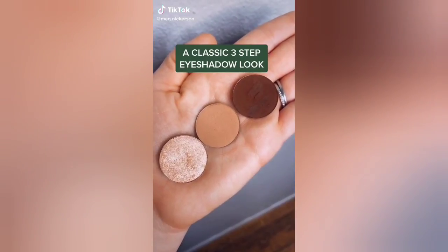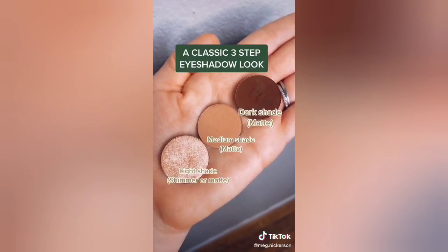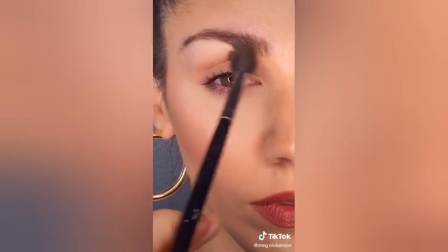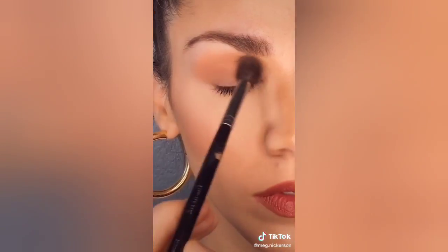Here is a super classic 3-step eyeshadow look. You need a light, shimmery or not, a medium matte, and a dark matte. First, take the medium matte shade and a big fluffy brush and run this back and forth in the crease of your eye. If you have hooded eyes, just do this with your eyes open.